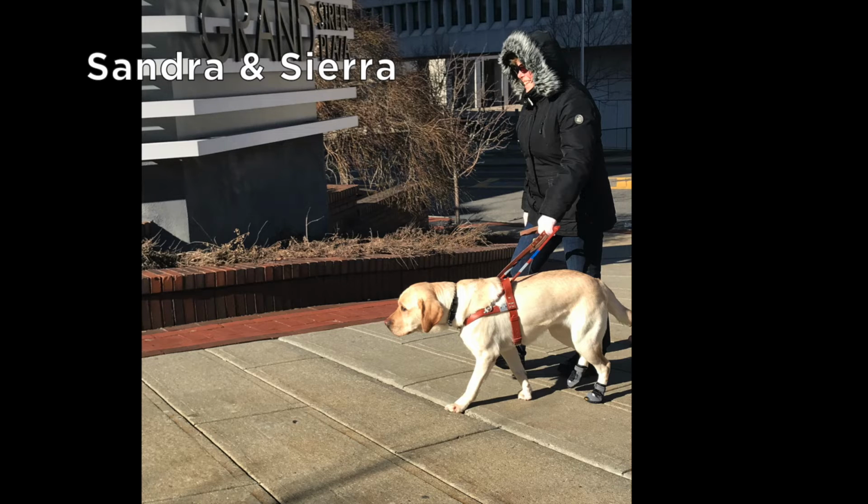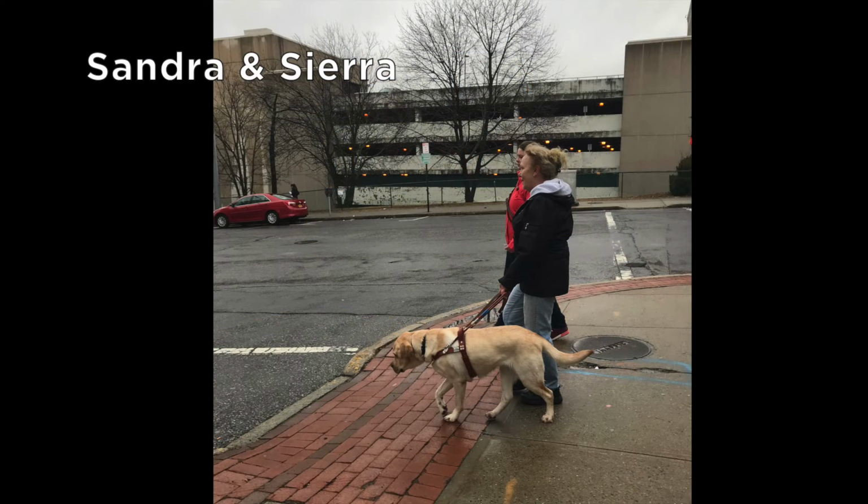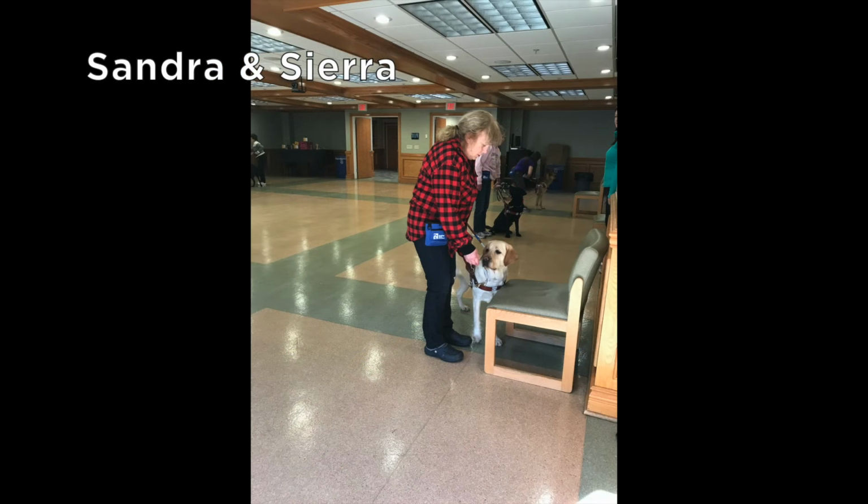On a cold, sunny day, we see Sandra and her yellow lab, Sierra, walking down the sidewalk. Where the sidewalk changes from pavement to brick, Sandra and Sierra wait to cross the street. At a chair in Alumni Hall, Sierra looks to Sandy's hand during targeting.